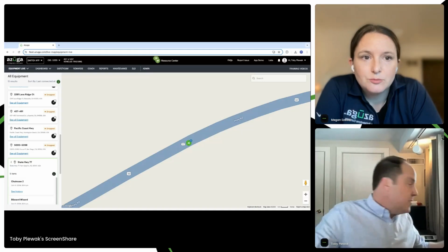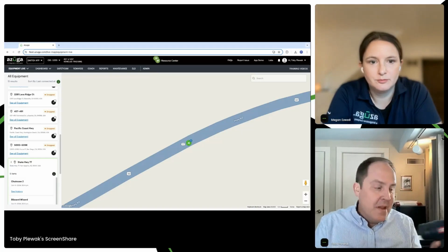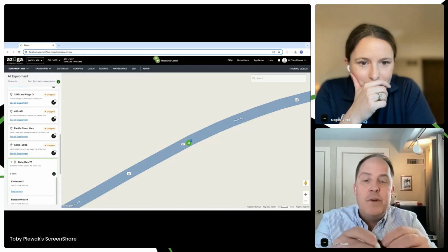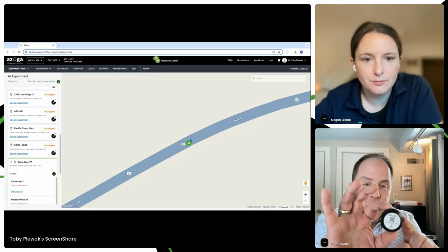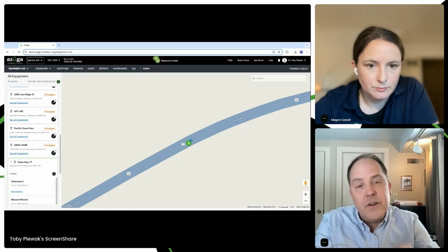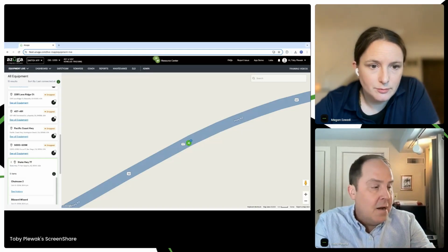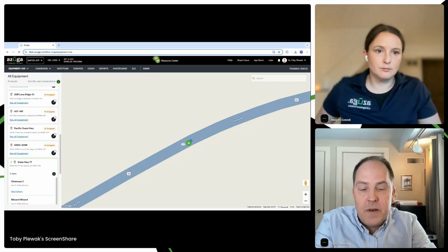So let's say I want to put a beacon on this drill. I'm not going to actually install it, so I can show you. But when we ship you the beacons, we include screws. You can see there's a couple ears here for attaching. So we send you screws, but we also send some super strong double-sided 3M tape. So you can use one or both of those options to install on equipment.